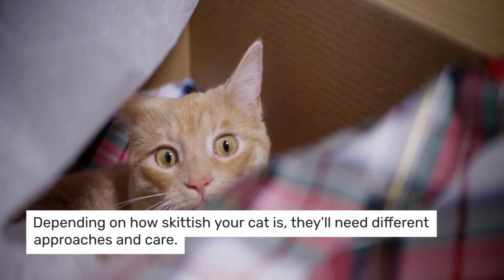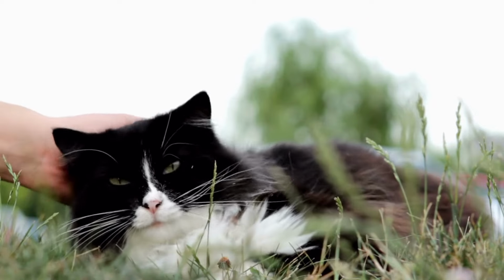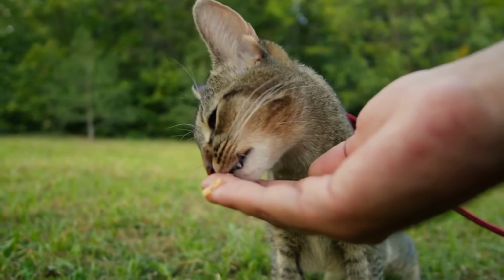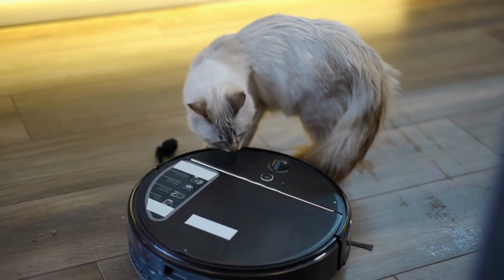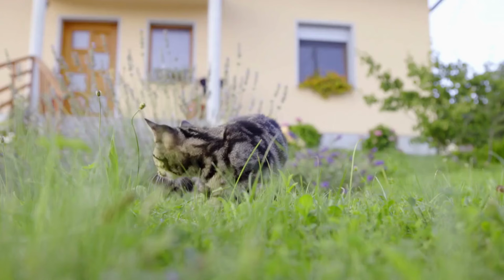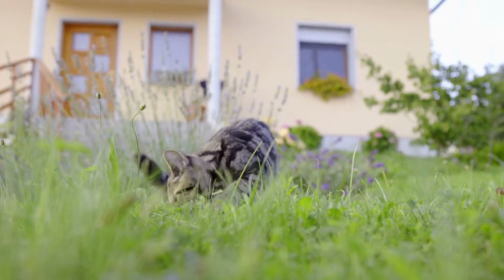Depending on how skittish your cat is, they'll need different approaches in care. For the high-strung cat, routine is your best friend. Feed them, play with them, and clean their litter box at the same time every day. Introduce anything new very slowly and watch their reaction. Give them time to get used to the new stuff and always have a cozy hideaway spot ready for them. Their own little safe haven.